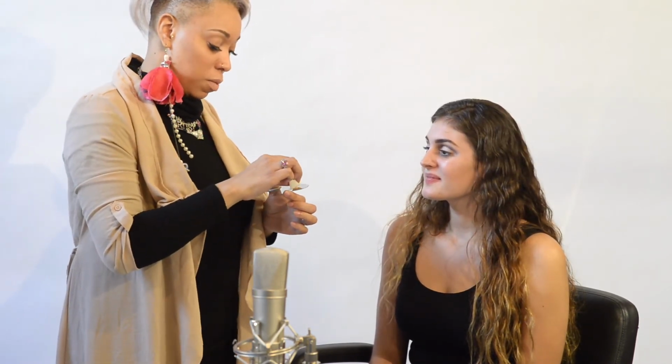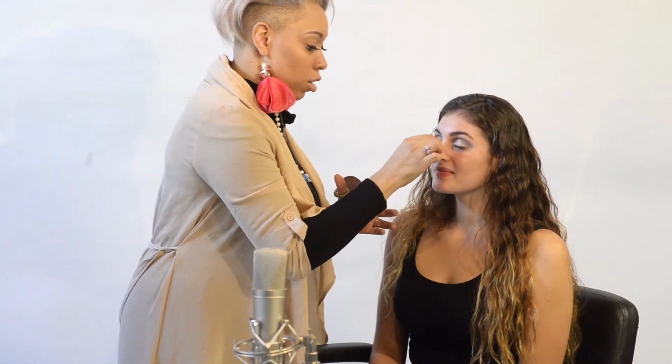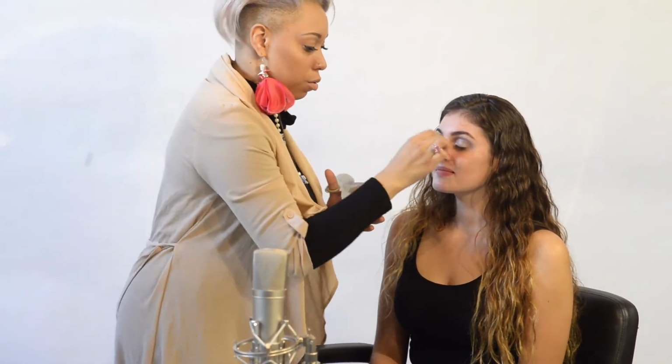When you're applying the foundation, you can take a disposable sponge, a brush, a beauty blender, and sometimes you can use your hands. It all depends on what foundation you're using, because I found that MAC's foundation goes on really well with the warmth of your hands, and it blends very nicely. So I'm just going to go ahead and work on her nose.